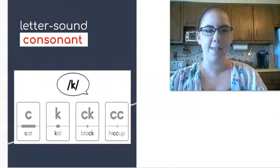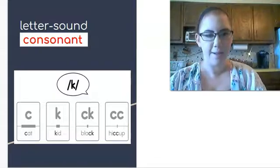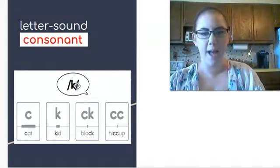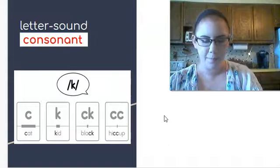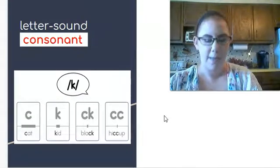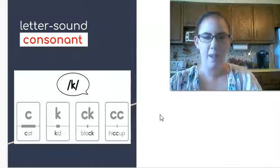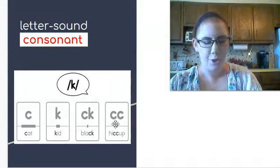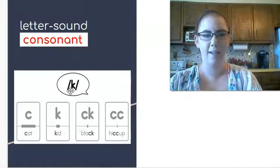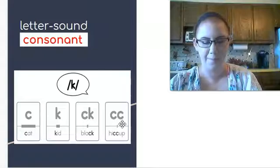Next, we're going to be looking at some consonant sounds with double letter spellings. Sometimes the consonant says a sound, but there are two letters to make that sound. We're going to review some of the ones that we've seen. The sound k can be spelled with two C's. It still says k, k, but two C's are used to spell this sound.